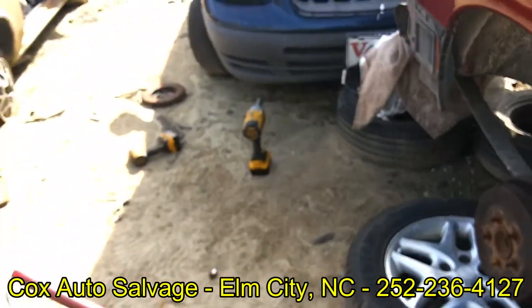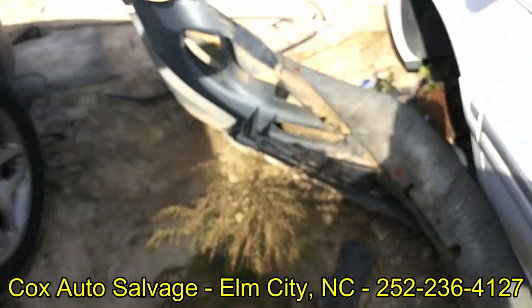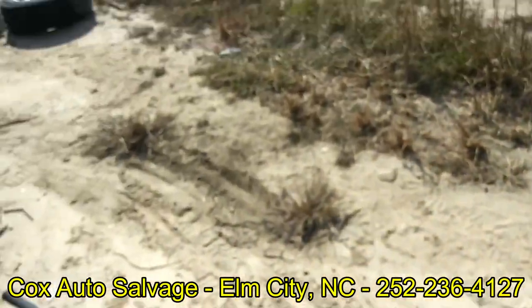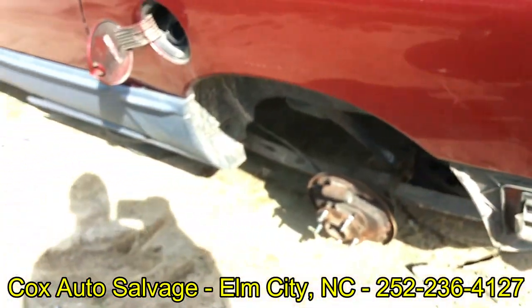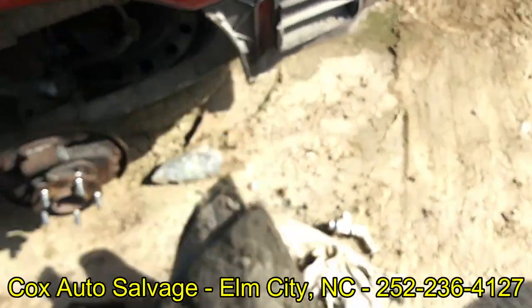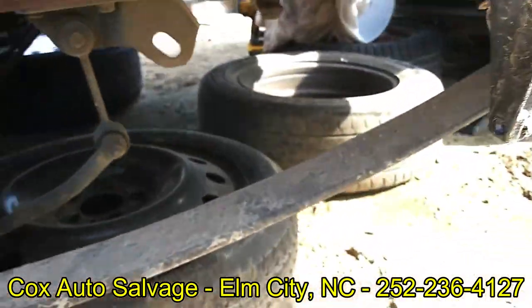Let's go over here, and I can't forget my tools. DeWalt. If you don't got no DeWalt, you got no business working on cars. Every time I see a guy with a Milwaukee, that's the backyard. See, you're just buying the name brand. That's all I see. You see somebody with the DeWalt, they know what they're talking about. They know what they're doing. You better hire them to work on your car.